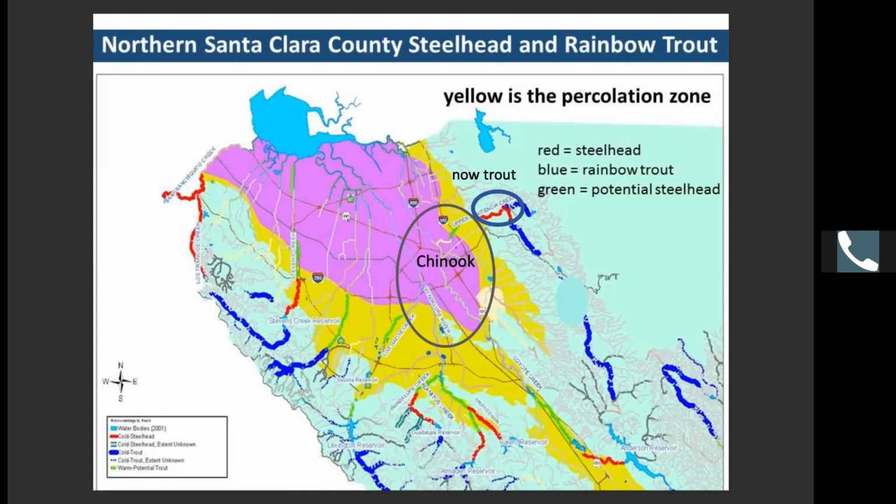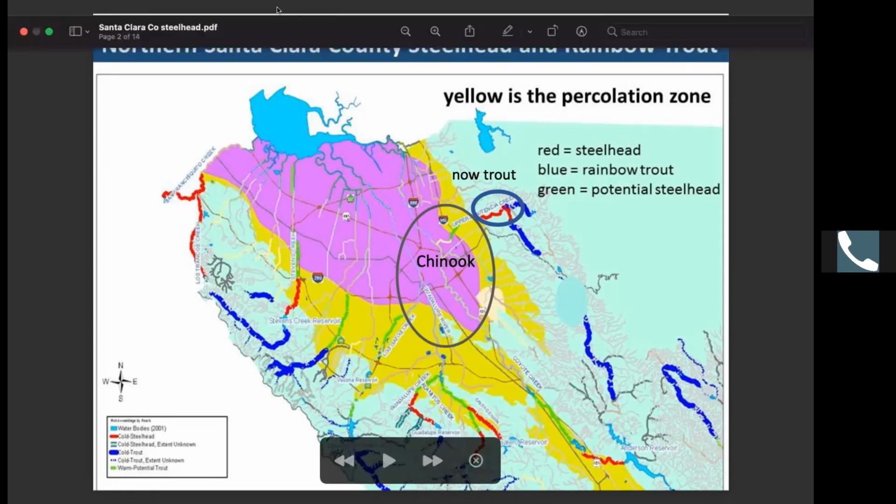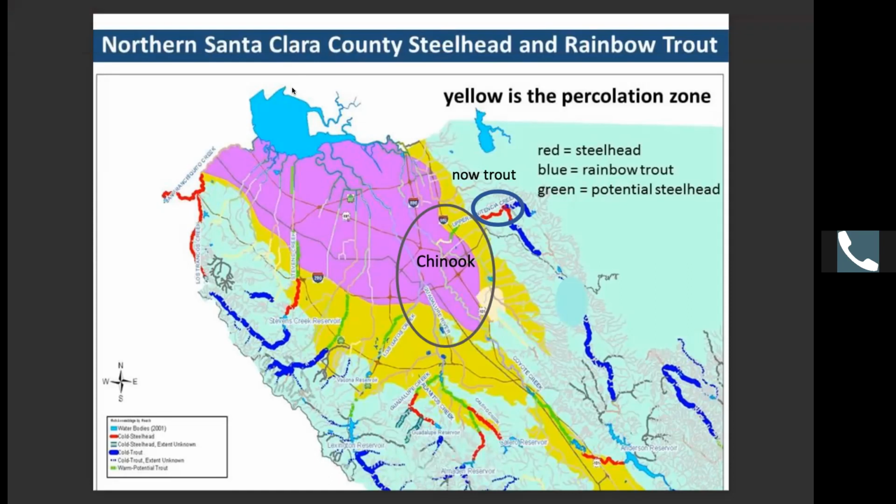We also have Chinook salmon in the system, and those are mostly downstream in Coyote Creek and Guadalupe River watersheds. And since they don't spend the summer in the stream, the juveniles move out as only 3 to 5 month old individuals. They're kind of independent of summer stream flow conditions, so water temperatures in summer, stream flow in summer is not a factor in their biology.